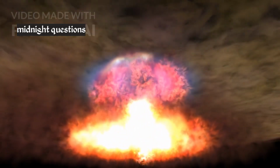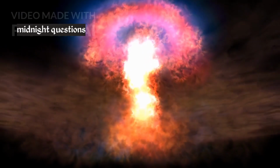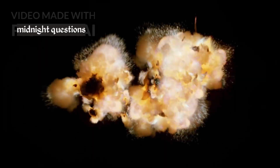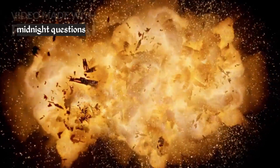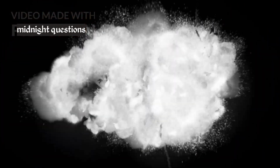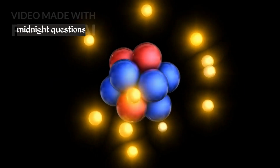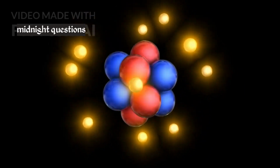Think of it like a domino effect. One atom splits, releases energy, then triggers more atoms to split, and within a fraction of a second, boom, a nuclear explosion. The bombs that hit Hiroshima and Nagasaki had a yield of about 15 to 20 kilotons, meaning their explosive power was equal to 15,000 to 20,000 tons of TNT. But trust me, that's nothing compared to what comes next.